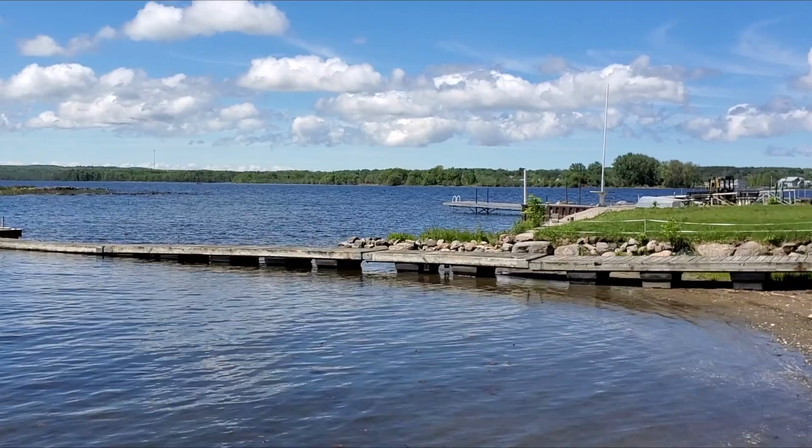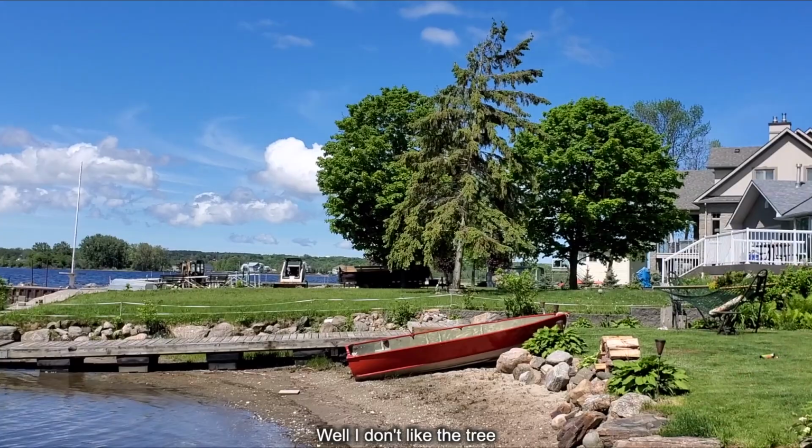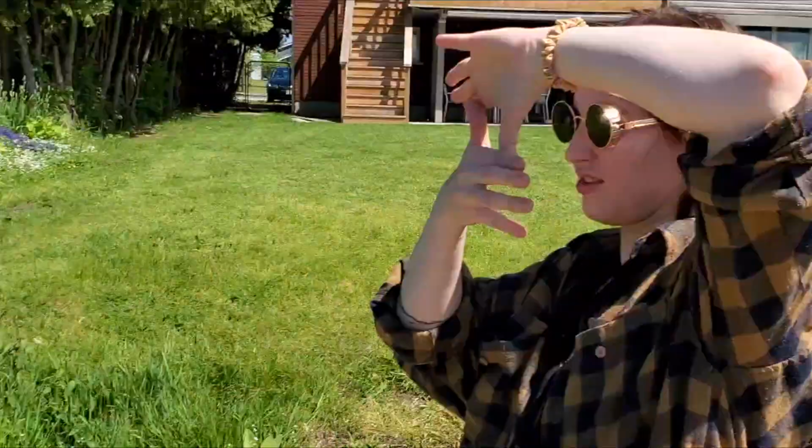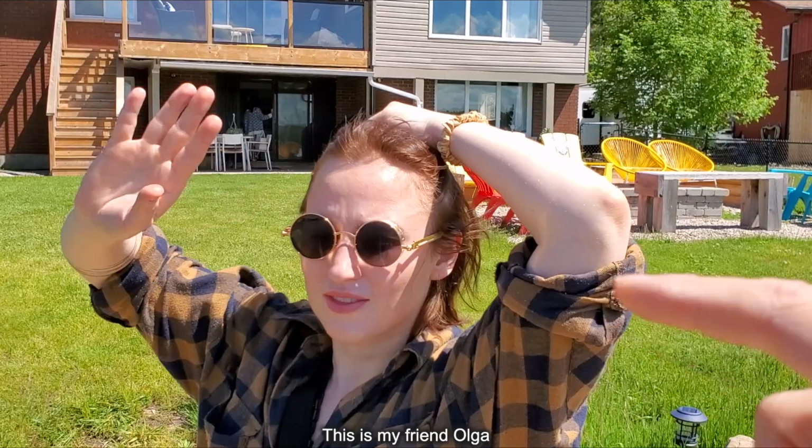Oh, this? See here. The body is nice. Well, I don't like the tree. Even that little dog, I think it's... no. Do you want to be in my... This dog? Is my friend Olga.